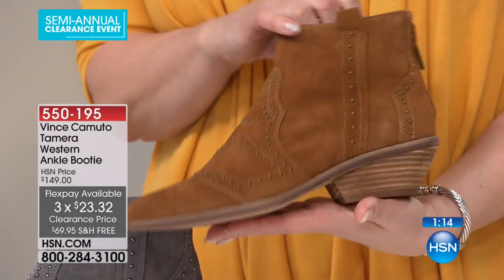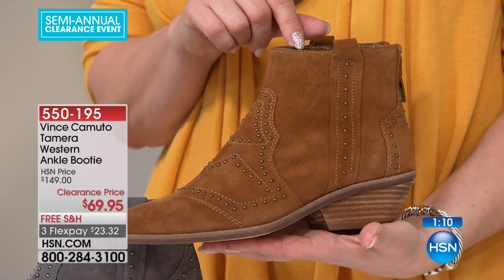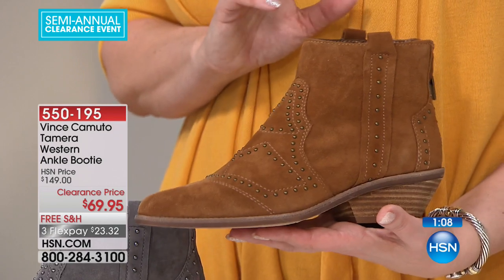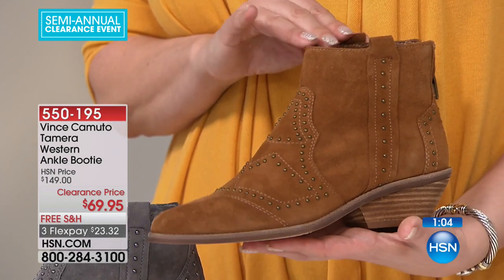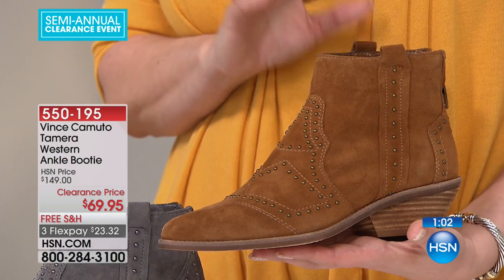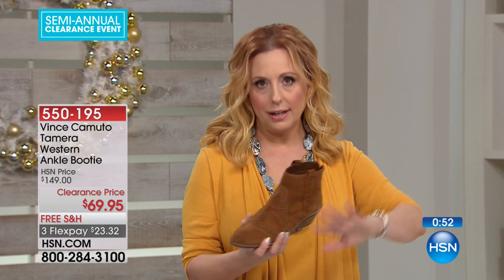I can wear this in the summer with a little print summer dress, and I can wear these with it. That would look really cute. I've seen young girls wear shorts and these little boots. I think they look so cute that way. And then also, of course, next fall. So depending on where you live in the country, these are certainly four season. If it's a blizzard where you are right now, you may say, okay, I'm going to wait and wear these inside.